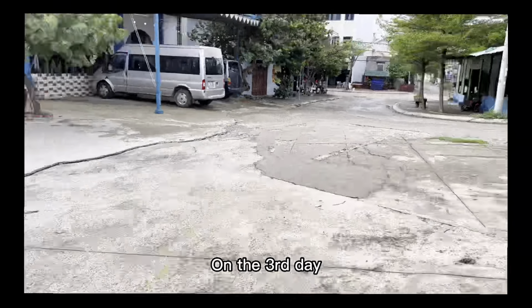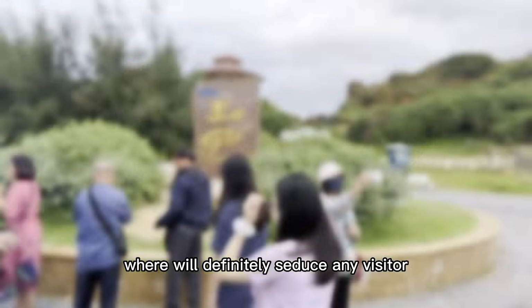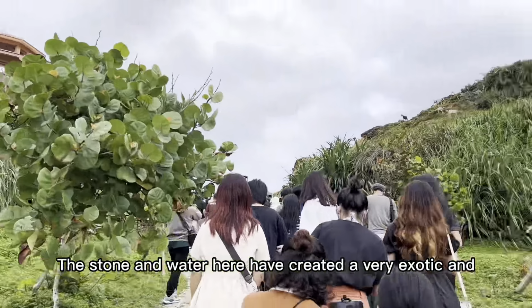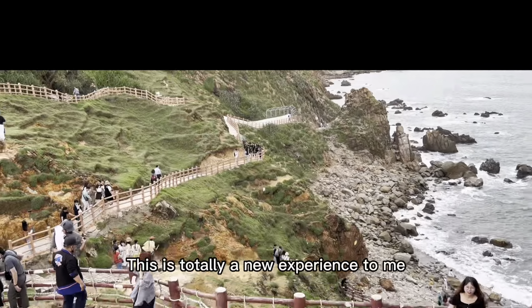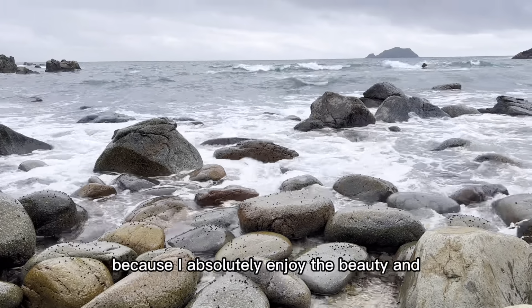On the third day, we came to Eo Gió, or Windy Strait, which will definitely seduce any visitor who has ever visited. The stone and water here have created a very exotic and attractive feature of Eo Gió. This is totally a new experience to me because I absolutely enjoy the beauty and atmosphere here.